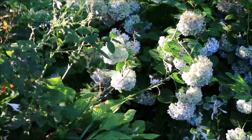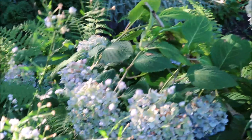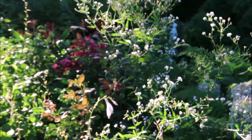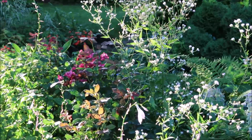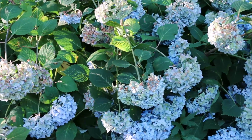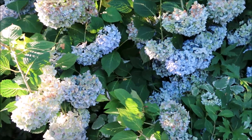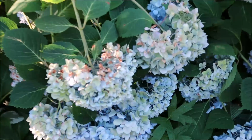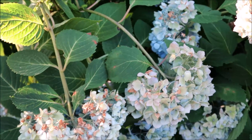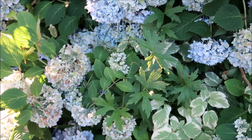Now, I don't know what this is called, but I do like how it is very much giving contrast here in the garden. To me, it looks really good with the roses and the hydrangeas. If you notice here, my hydrangeas are starting to turn color. And that's the exciting thing about the hydrangeas. They're going to change over time and take on a fall-like color. But in the meantime, it's just so beautiful here.